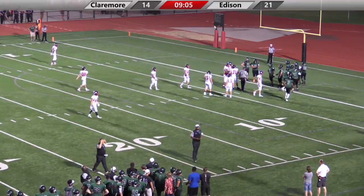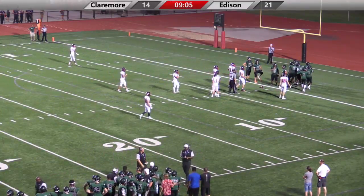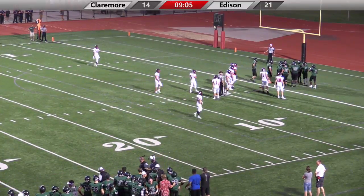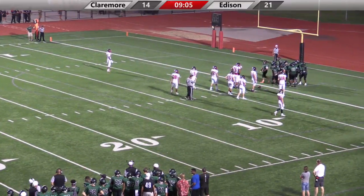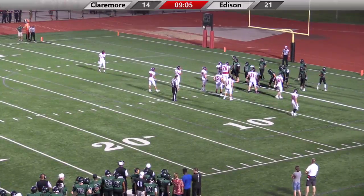It's pretty good coverage there. Ball was just a little bit underthrown. 9:05 left to go in the second quarter. Their kid made an excellent break on the ball. Did a good job.